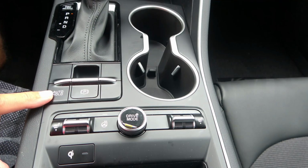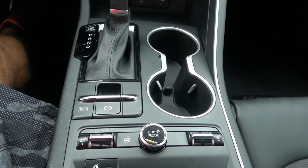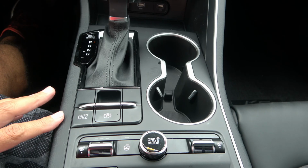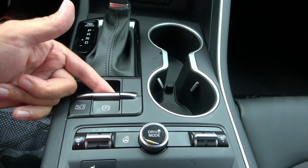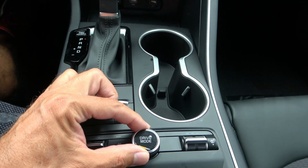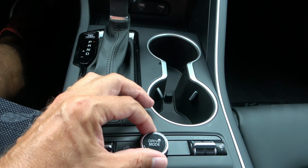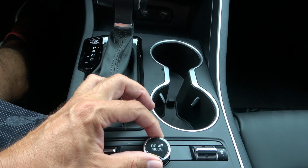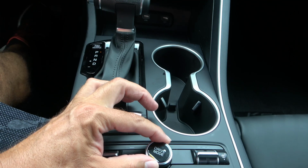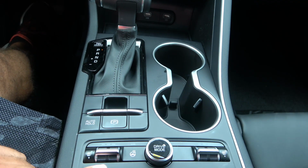Now we do have the auto hold feature for the brakes, so you push the brakes, press that auto hold feature, and the vehicle will not move until you press on the accelerator, even if the brake is not applied. Electronic parking brake in here, different drive modes right here. As far as the drive modes, because it is an all-wheel drive, it has an additional mode. So it has a smart, normal, sport, custom, and now it does have a snow mode as well. That's only available on the all-wheel drive models.